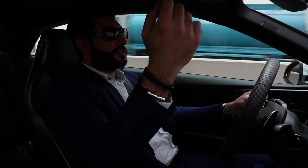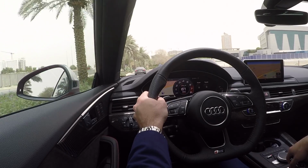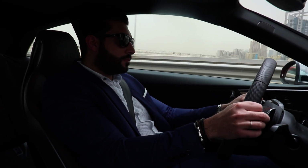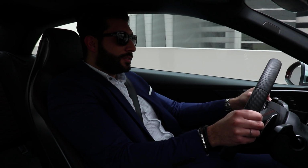I'm not sure why the screen is still not touched though. I mean, that would be a nice function. BMW integrated that for sure. It's 170, guys. It's crazy fast.